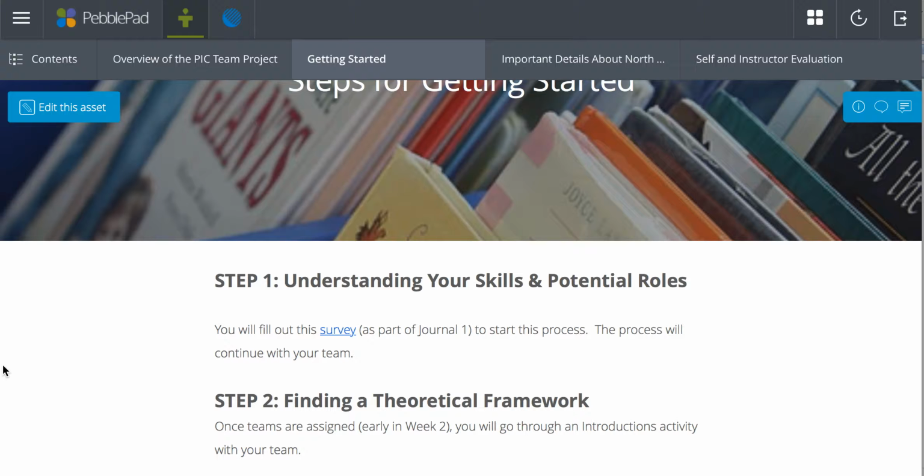It really just depends on what the goals are of the team project, what the community partner goals are, and your approach. There are specific guidelines almost every week for some work that your team can do together. So it's very guided, but there's also a lot of room for creativity. And I am around to help your teams think through the process.